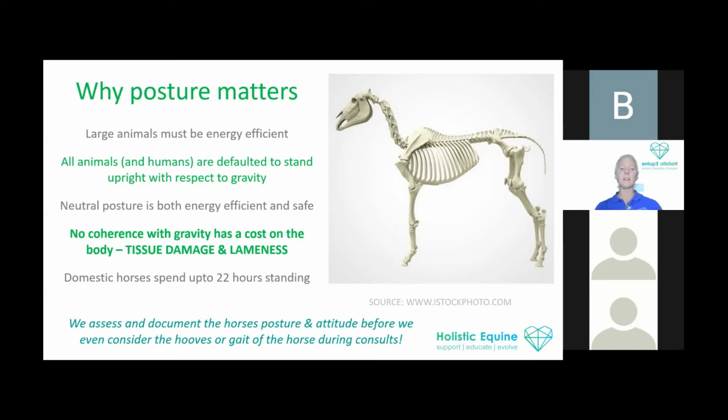When we are not in coherence with gravity, when our bones aren't aligned correctly, or our tissues aren't aligned correctly, there's a cost on the body, and that's usually wear and tear, tissue damage, and lameness. And I think it's important to bear in mind that horses spend up to 22 hours a day just standing around in domestication. So how the horse is standing could mean the difference between wear and tear just from standing around if the posture's not good, versus a horse that's resting properly and adequately prepared for the work that's been asked of it by the human.